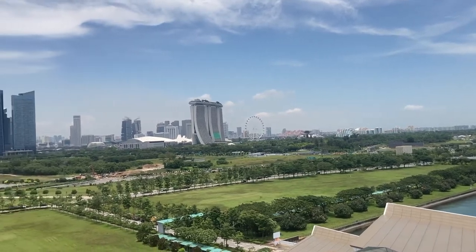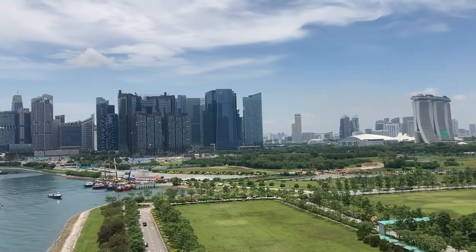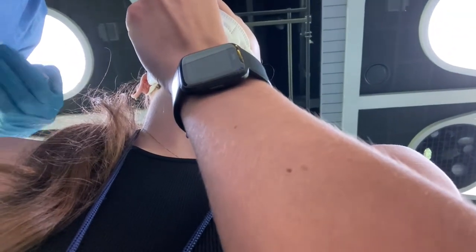We are currently in Singapore. So it is beautiful here. It's so exciting to change locations. When we first arrived, we had to get a PCR test, a serology test, and our booster shots.